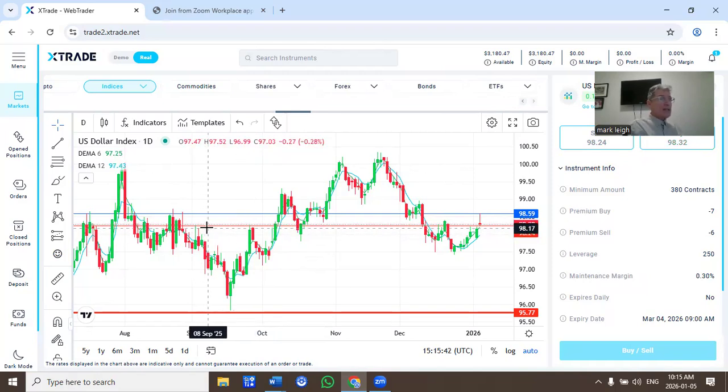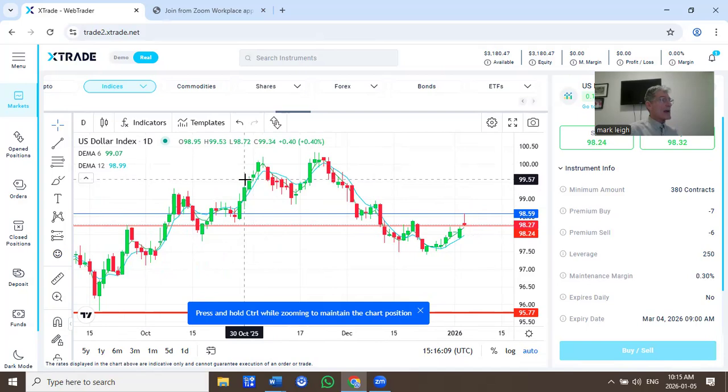US session well underway now and going into the latter portion of the European session. Following the weekend's dramatic events in Venezuela, the US attacked Venezuela and captured President Maduro and his wife, who are now in New York awaiting trial. And obviously, the markets had a sharp response and reaction. Very interesting to see the way the US dollar has reacted.